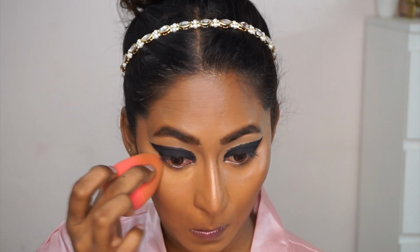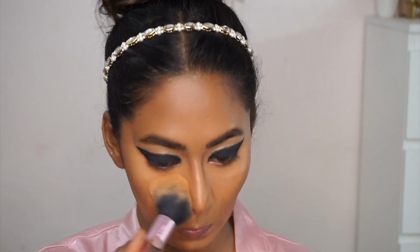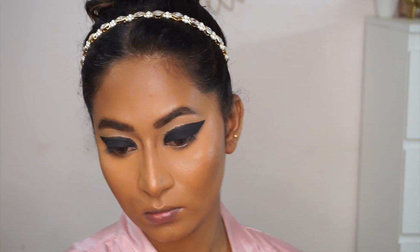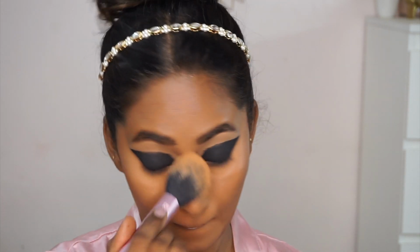Once that is done, I'm going to set and bake my face using the Huda Beauty Loose Powder in the shade Kunafa, which unfortunately I don't have the footage of the product, but that's what I used. And for the rest of the face, I'm going to use a light layer of the same powder using a powder brush and set the rest of the face as well.